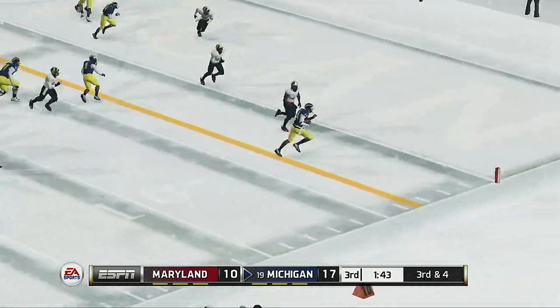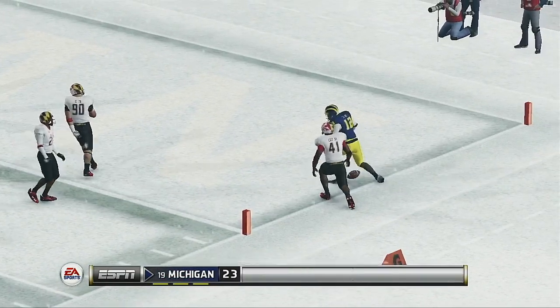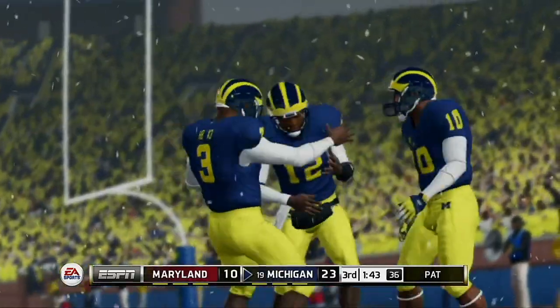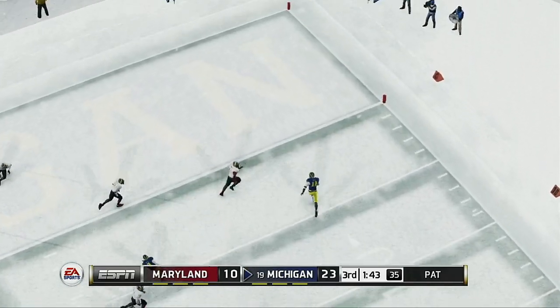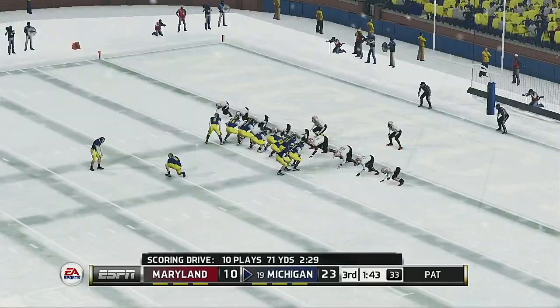Now he tries to buy some time. Looking for the corner. Keeps it, and he's got a touchdown. Defense let the quarterback scramble in for the score. The defense had the offense beat there initially. It took a great run to get that in.